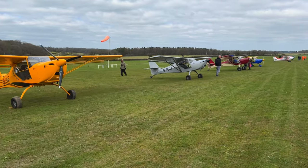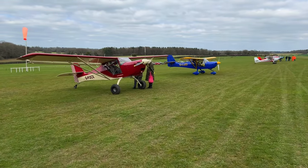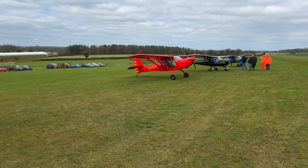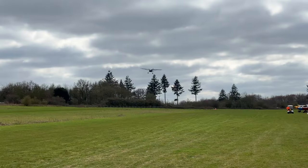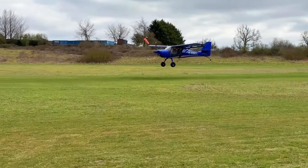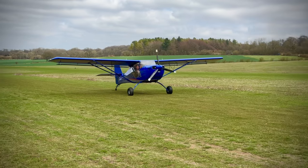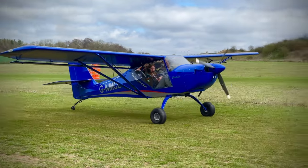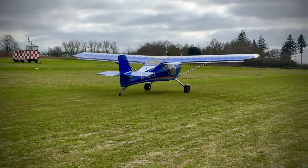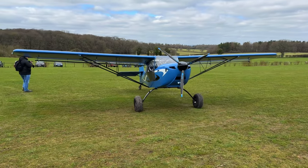While chatting to Chris, a skark of EuroFoxes had collected on the apron, bringing a rainbow of colours to an otherwise grey day. Nick McLeod flew with his daughter all the way from Scotland to attend the event. Here he is arriving, in Golf November Mike Charlie Lima. You may remember seeing this beautiful tail dragger in one of our previous videos when we first met Golf Zulu Delta Echo Echo at Wadswick Farm last year.